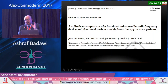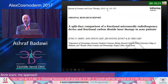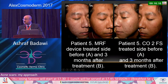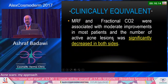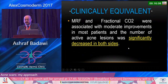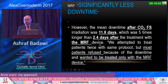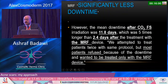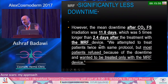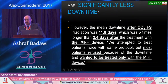There was a comparative study between the fractional carbon dioxide and the microneedling radio frequency, split face, where they treated half of the face with microneedling radio frequency and the other half with fractional carbon dioxide, and they found that clinically they were equivalent, so both of them led to significantly decreased acne and acne scars, but the downtime was much shorter with the microneedling radio frequency versus the CO2. The patients were asked to do a second session, but they refused. They said microneedling radio frequency is okay, but not the CO2, so they had only one session in this study.